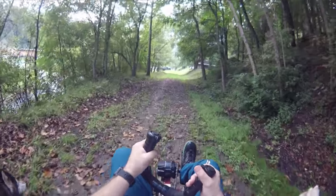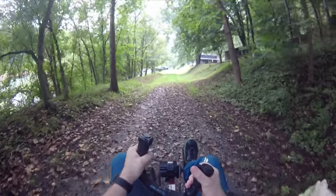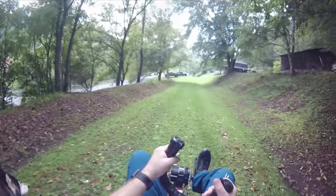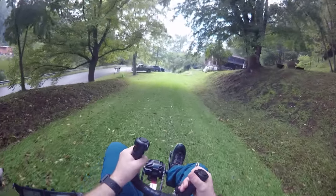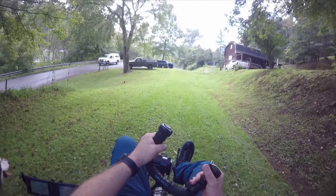So if you've been following us, you've seen we've had a couple problems from rain. And rain is not really a problem. We just try to keep dry as much as possible. The rain actually is nice for the dogs. Yep. Good to see. So this trail is kind of nice with the green grass.